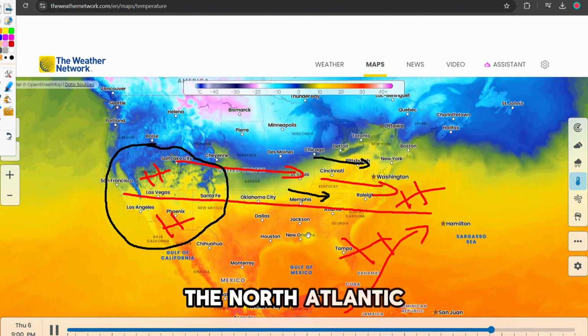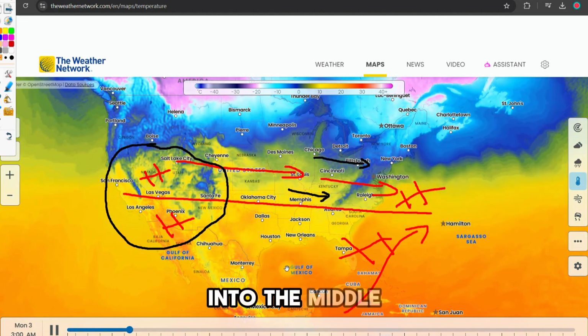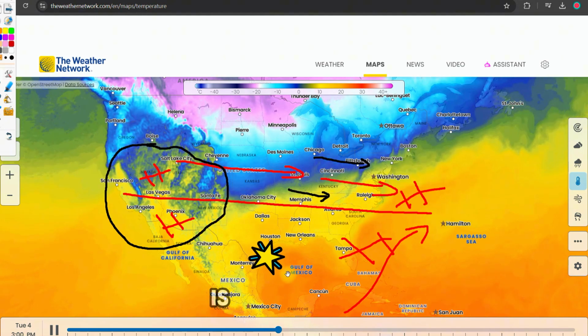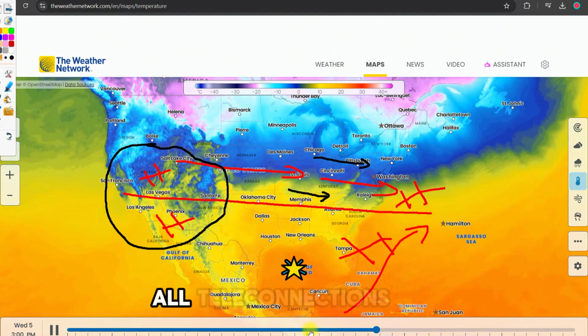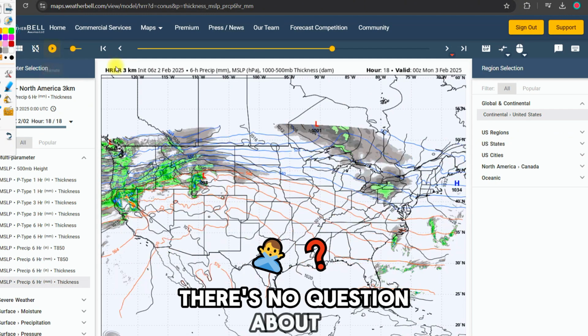The North Atlantic Oscillation, NAO, is also trending negatively, and it's expected to continue to do so into the middle of February. This, along with the Pacific North American PNA index, is all pointing to colder air coming back into the U.S. All teleconnections are trending negative, which confirms that colder air is on the way. There's no question about it.